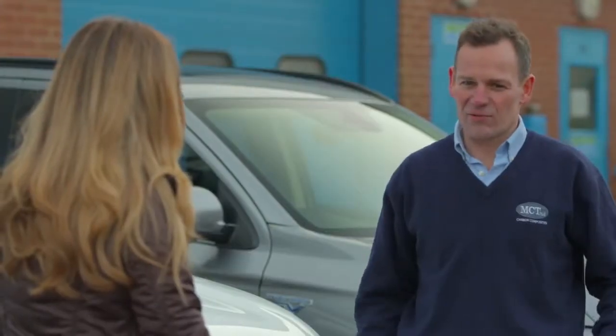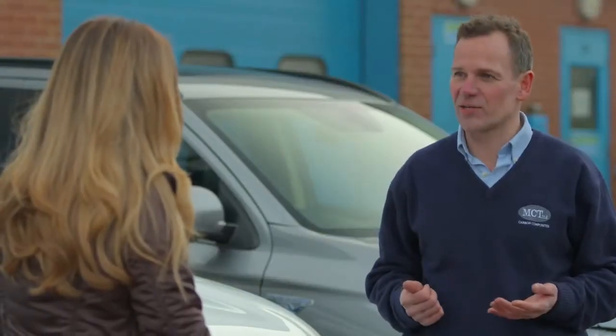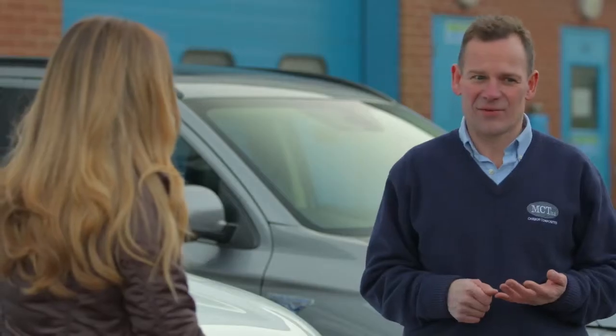Now, we've touched on Formula One, but do you think that in the future more and more people will be using hybrid cars? It's a no-brainer. You're recovering the energy from braking. It's going straight back into the battery. You can then charge the battery. Means you can get congestion charges free actually if you've got a hybrid.